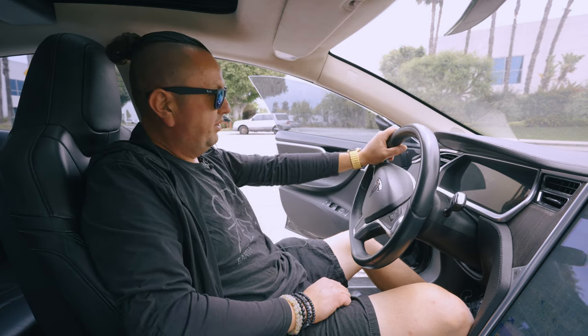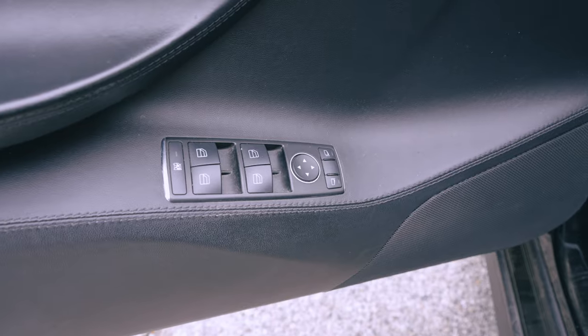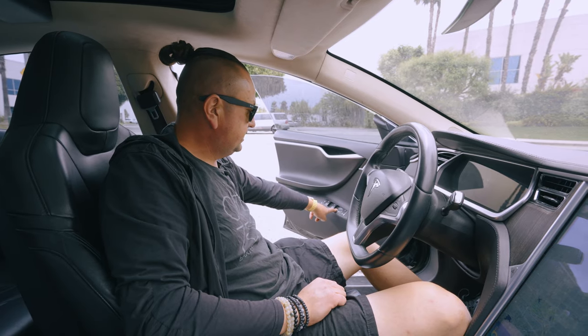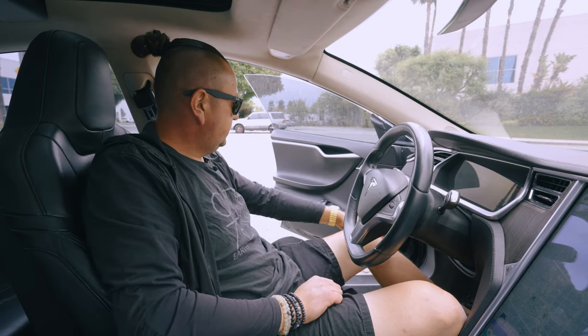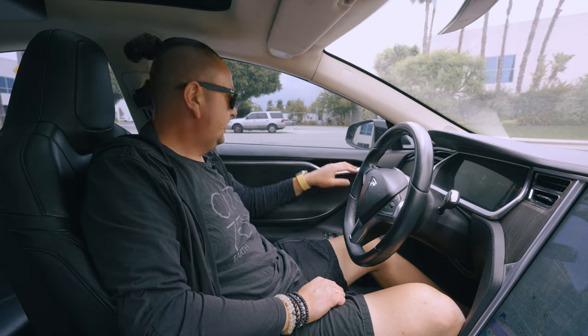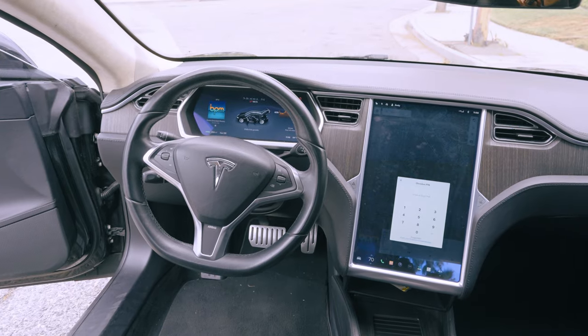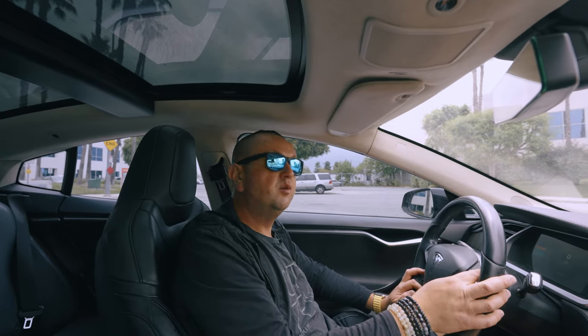But again, there are some parts, for example this window switch, you're going to find the same window switch on the Mercedes, on a Dodge, on a Chrysler Caravan or something else. So that means Tesla didn't design it, they just took the existing part and applied it to their own car.